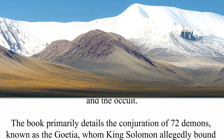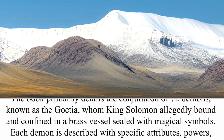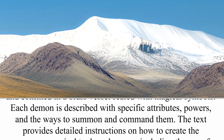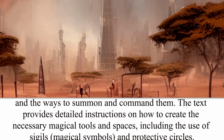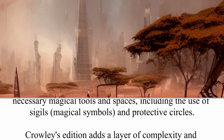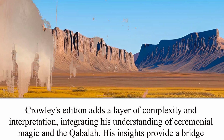The book primarily details the conjuration of 72 demons, known as the Goetia, whom King Solomon allegedly bound and confined in a brass vessel sealed with magical symbols. Each demon is described with specific attributes, powers, and the ways to summon and command them. The text provides detailed instructions on how to create the necessary magical tools and spaces, including the use of sigils, magical symbols, and protective circles.